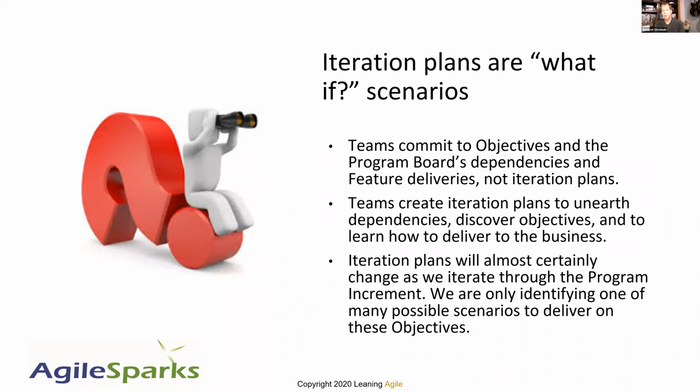Iteration plans. This is probably very difficult for a lot to think of, but iteration plans during PI planning are what if scenarios. You do not commit to iteration plans in PI planning. You commit to objectives. We use the iteration planning to discover the objectives, to discover the risks. So treat them as what if scenarios. This is one of many possible ways to meet these objectives. We know there are other ways.